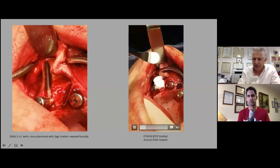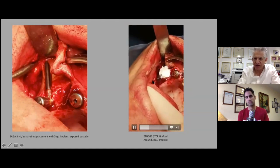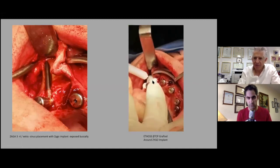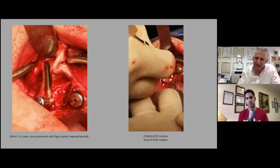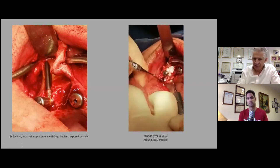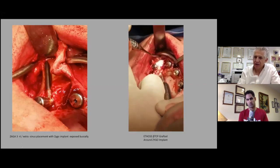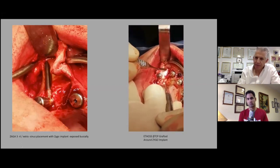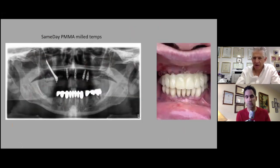So we're grafting buccally as well as reinforcing the palatal part of this area with beta tricalcium phosphate, which will be totally resorbed and replaced in 12 weeks to 6 months with the patient's host bone. So once we've done that, we can now close the case.